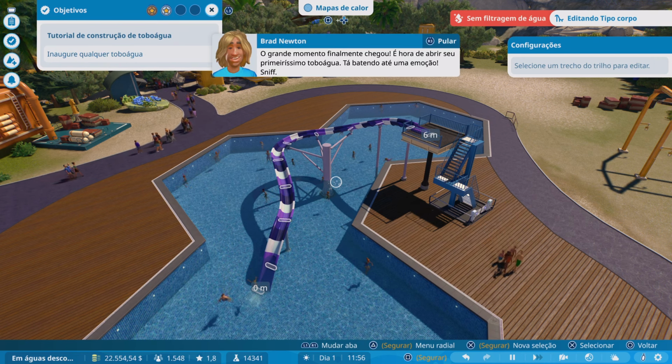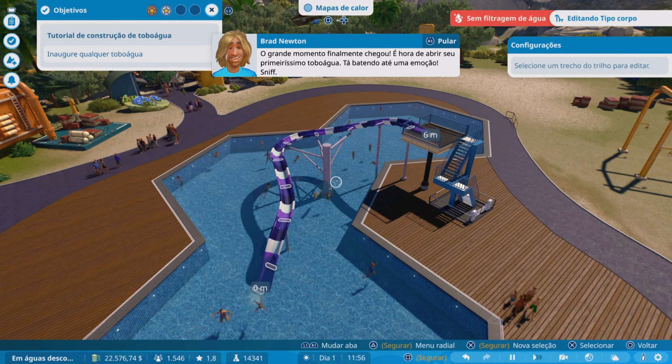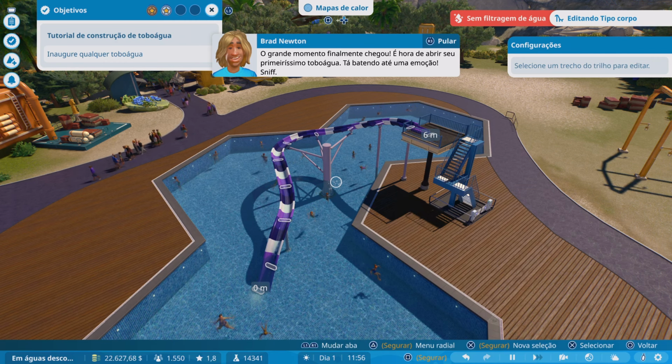The big moment is finally here. It's now time to open your very first flume ride.